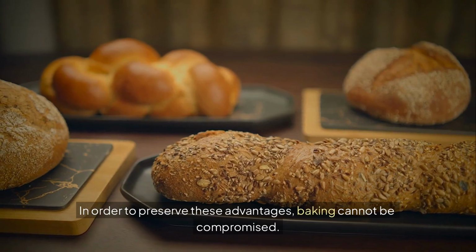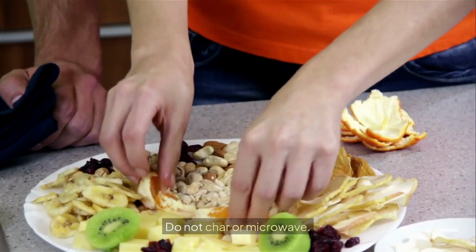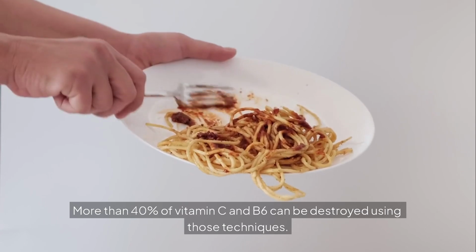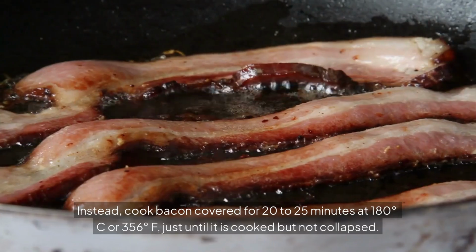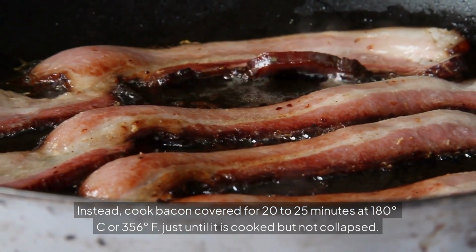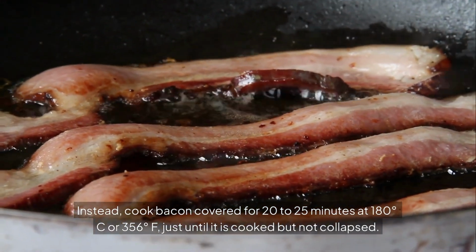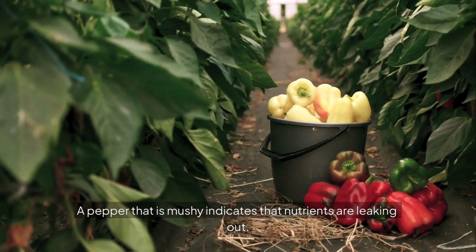In order to preserve these advantages, baking cannot be compromised. Do not char or microwave. More than 40% of vitamin C and B6 can be destroyed using those techniques. Instead, bake covered for 20 to 25 minutes at 180 degrees C or 356 degrees F, just until it is cooked but not collapsed. A pepper that is mushy indicates that nutrients are leaking out.